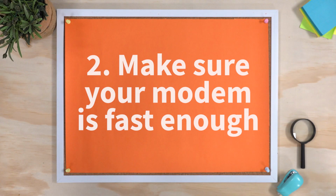Once you've figured out that it's not just your PC suffering from slow speeds, you'll want to make sure that your modem is fast enough to handle your broadband. If you received your modem as part of your NBN plan, you should be fine. But if you're using an old modem, it could be worth upgrading to one that better supports your NBN connection. Different modems can impact your connection speed. In fact, Finder testing shows there can be a 20% difference in between modems.